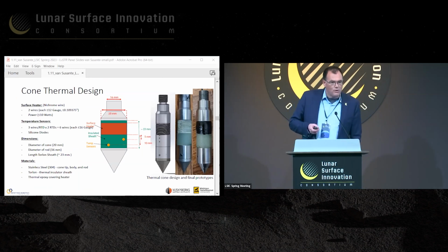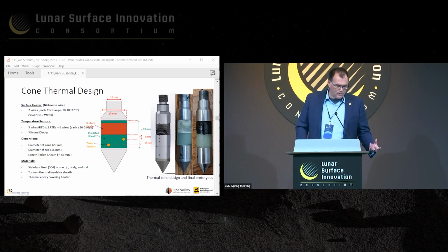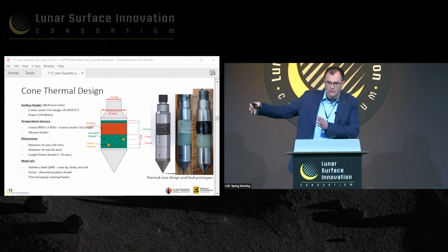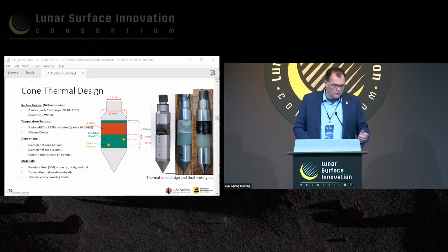All right, so the cone itself, right? This is the part that goes on the cone penetrometer. It measures geotechnical resistance basically going down, and we are measuring the forces while we do that. That's for the geotech piece. Now, in this case, for the thermal part, we need to have a heater, and in this case, several thermocouples on the cone itself. When we create thermal profiles you just saw, we have those thermocouples in the simulant, but in this case, we need them on the cone. And so this is what we have here.